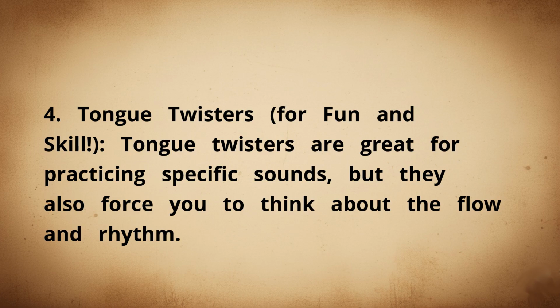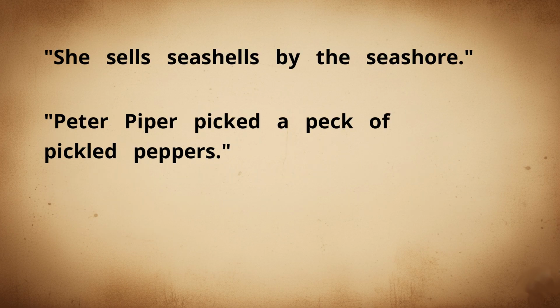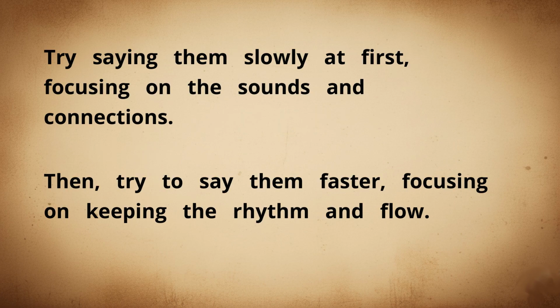4. Tongue twisters for fun and skill. Tongue twisters are great for practicing specific sounds, but they also force you to think about the flow and rhythm. "She sells seashells by the seashore." "Peter Piper picked a peck of pickled peppers." Try saying them slowly at first, focusing on the sounds and connections. Then try to say them faster, focusing on keeping the rhythm and flow.